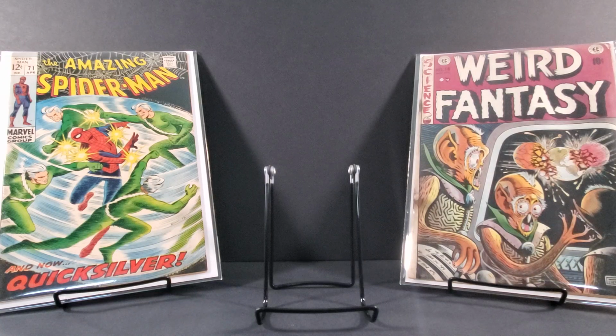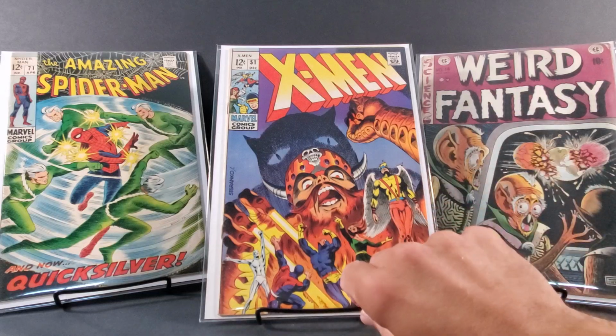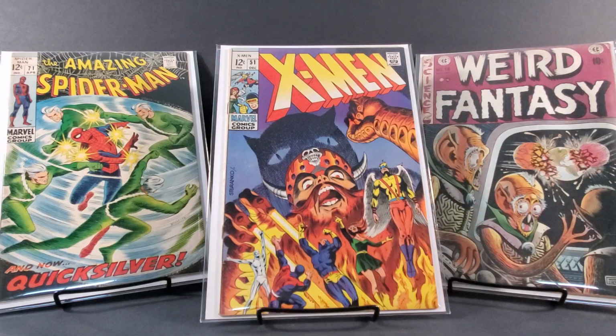Another awesome book. X-Men 51, again, gorgeous Steranko cover. You've got the white cover on 49, and then this one is completely full, just amazing colors. This is the first appearance of Eric the Red. Same idea. I think I picked it up for 14, 15 bucks. I think it was all from the same sale, the same show where I picked up that Ninja Turtles book out of the dollar bin, if I recall correctly.